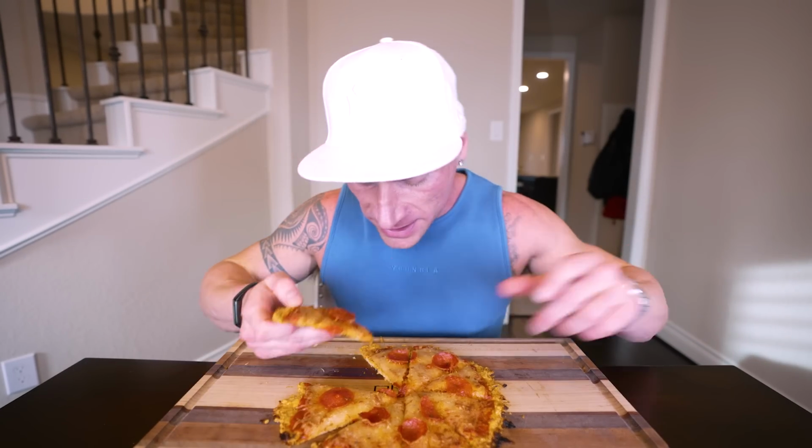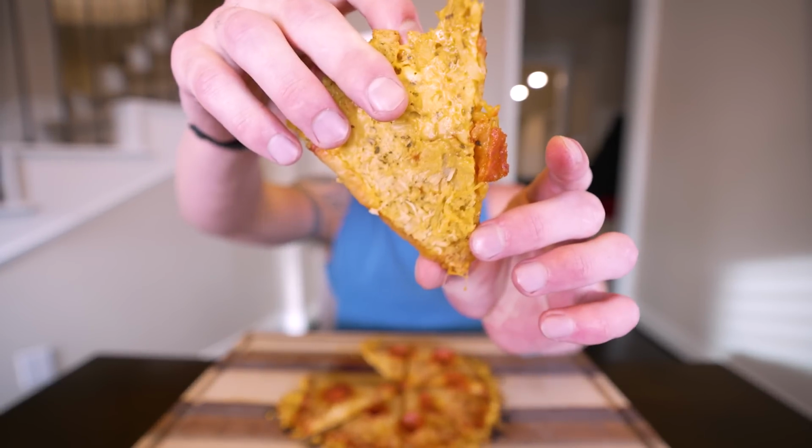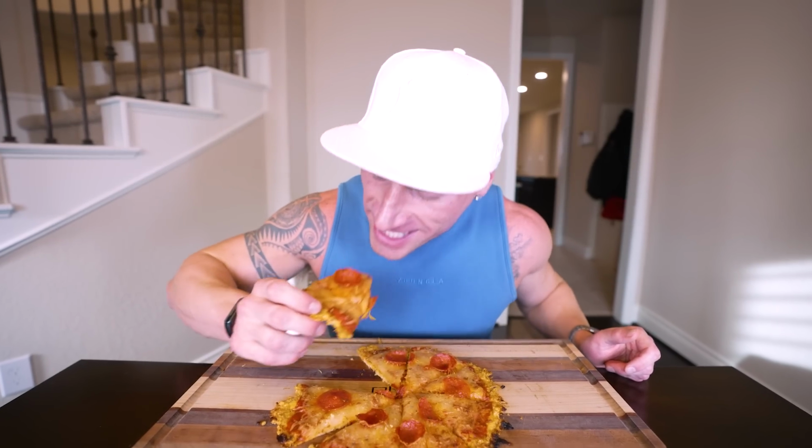All right, here we go. I'm gonna get in here. I'm gonna grab this guy right here. This is one we've been looking at. You look at the bottom side of the crust. Other than a tiny bit of discoloration, that basically looks like a pizza crust. Moment of truth. Let's get her done. 3, 2, 1. Let's get it.